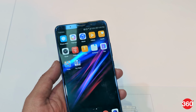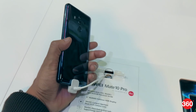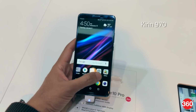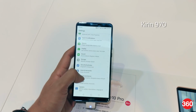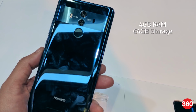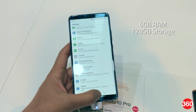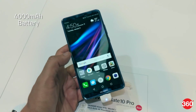Starting with the Huawei Mate 10 Pro, it offers a 6-inch Full HD Plus OLED full-view display which boasts an 81.61% screen-to-body ratio. It's powered by Huawei's homegrown high-silicon Kirin 970 SoC, which features a neural network processor unit. The Huawei Mate 10 Pro comes in two variants, one with 4GB RAM and 64GB of internal storage, and another one with 6GB RAM and 128GB of internal storage. All this is powered by a 4000 mAh battery.